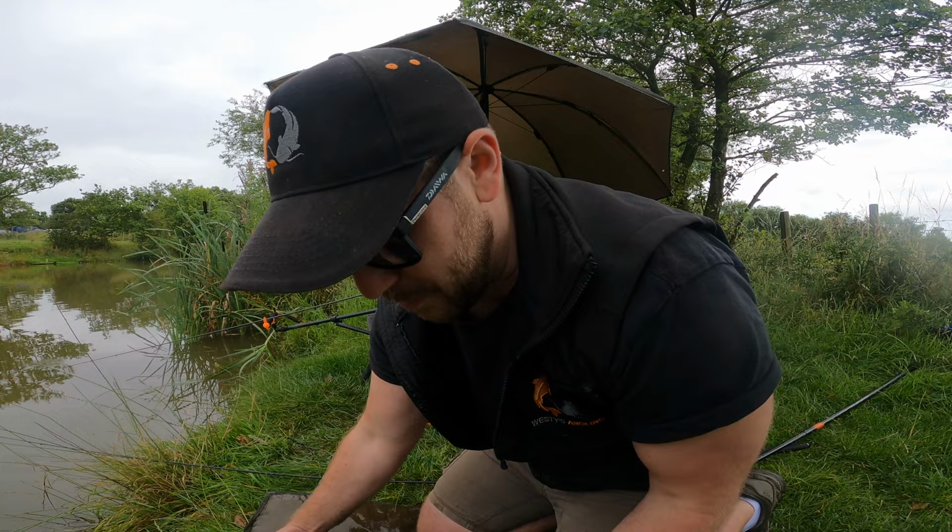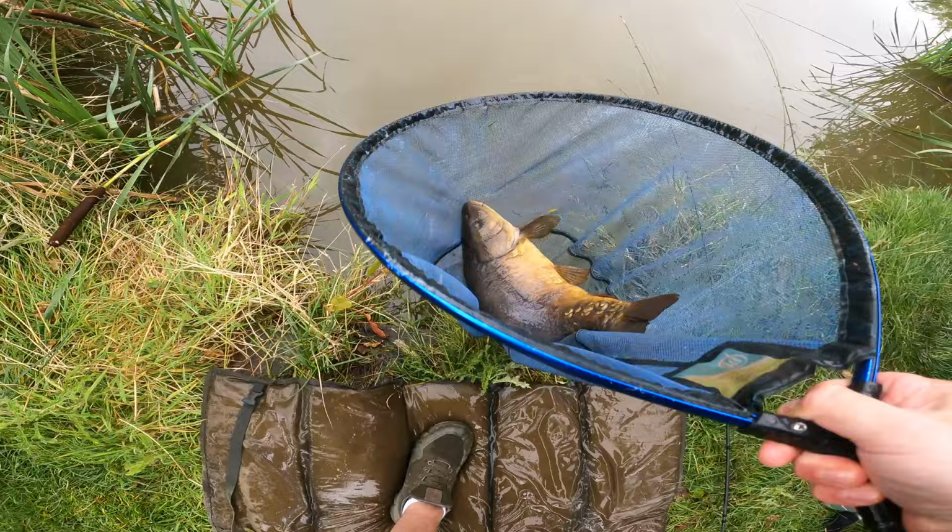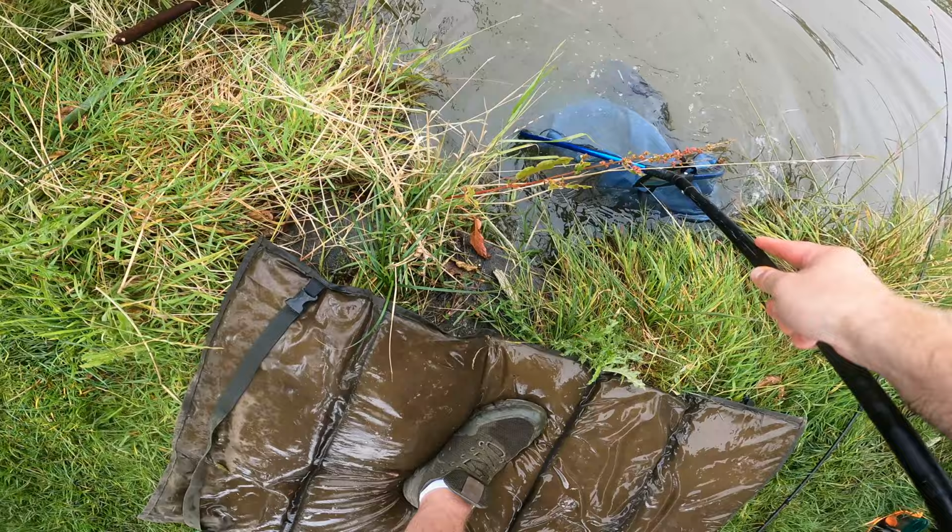The chap across from us has just been broken straight away. I think there are some absolute beasts in here, so I definitely wouldn't be coming here with light tackle, would you, Dad? No, not at all. Really interesting fish like that. That's a heavy fish, again coming up to a double. Really fat. Well, I'm starting to like this fishery.